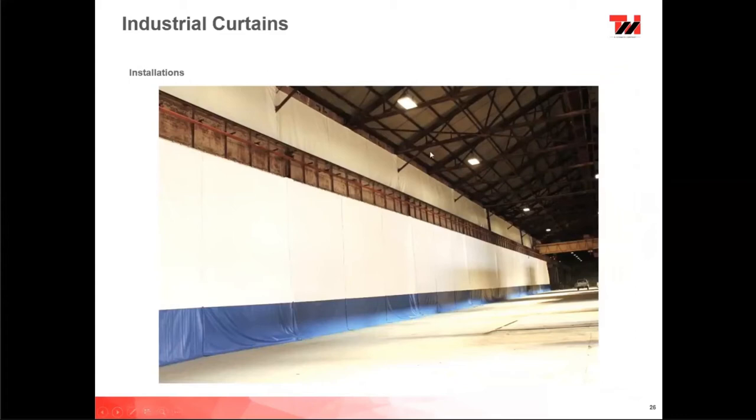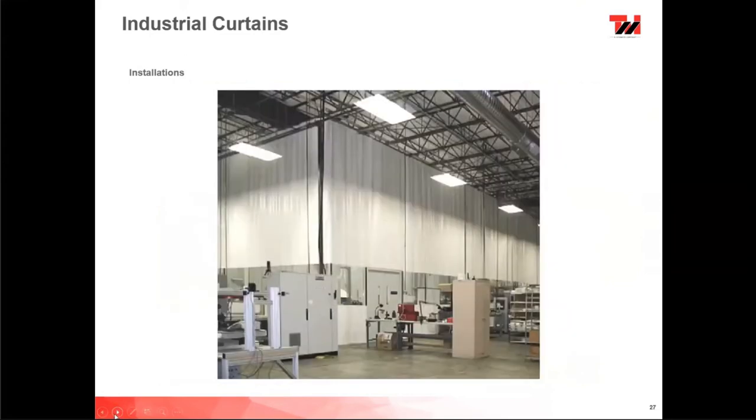Just another look at an installation, just some shipping versus manufacturing space. They wanted to keep the shipping and the rail yard side separated from all the manufacturing space to keep everything clean on the manufacturing space, which is on the other side of the wall. More of a clean room type application here as well. They put in a doorway into the curtain, floor to ceiling on it, and just separation, keep the packaging and any of the other materials separated from all the dust, dirt, and debris.